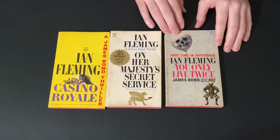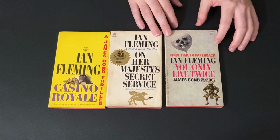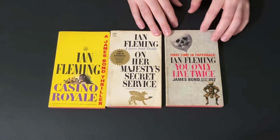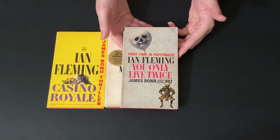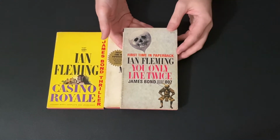Same thing for You Only Live Twice here. This is a nice upgrade for my copy, which is perfect other than the fact it's got a big tear in the cover, a big white splotch where the cover was torn. So this was a nice find. And again, it has custom art advertising this as much more of an event for it coming to paperback.